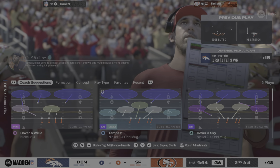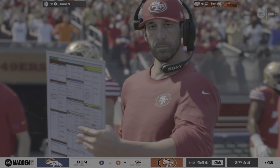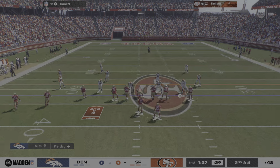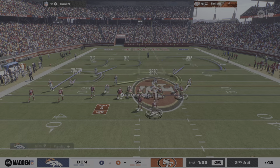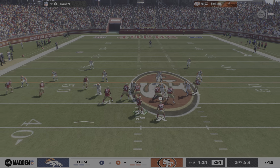Cool thing about a drive starting run like that, Kate, is it really just gives you every opportunity to play whatever you want to do. But as for me, I like to reward that runner. Give it to him again and see if he can get you a new set of downs.